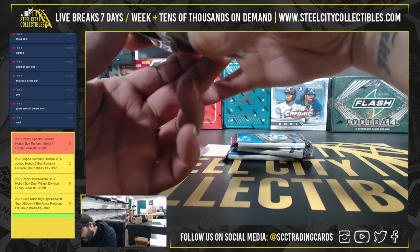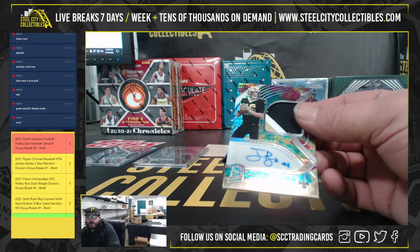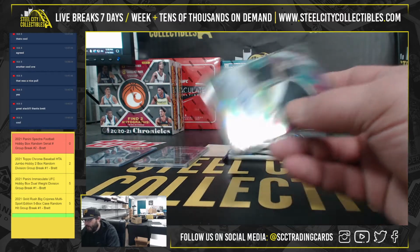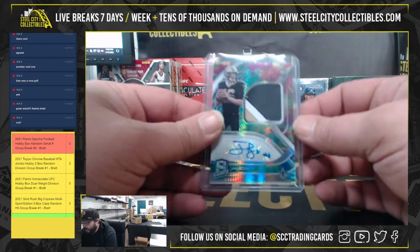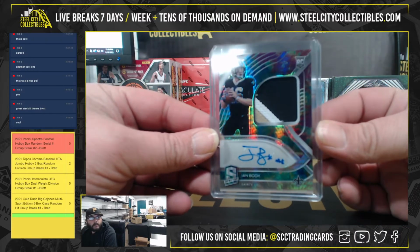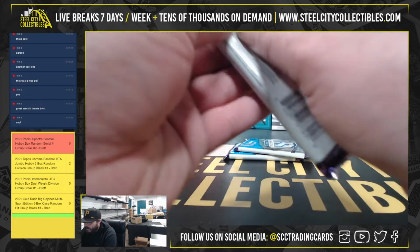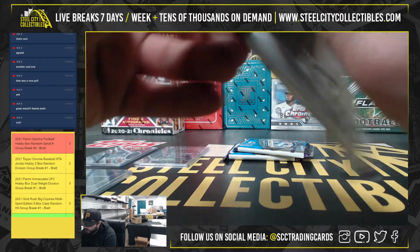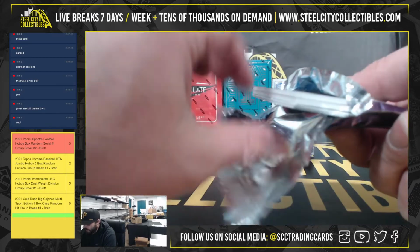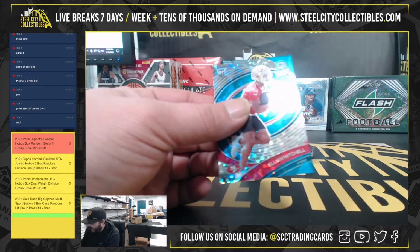Next. /15/99 three color patch auto Ian Book. It's going to Kurt. Ian Book, three color patch auto, 15/99. Elijah Mitchell.